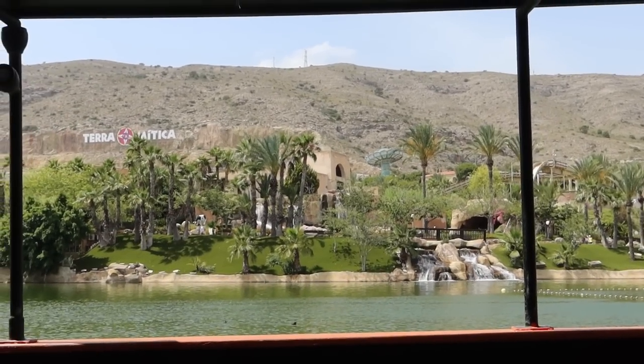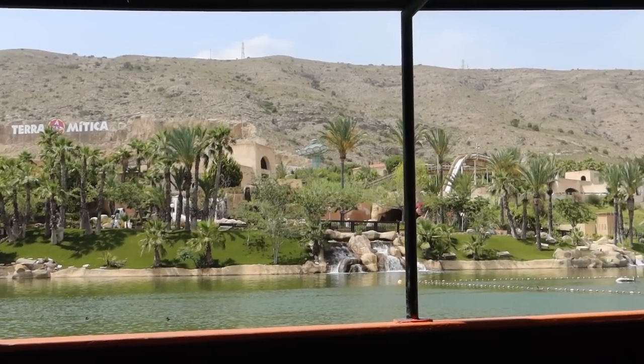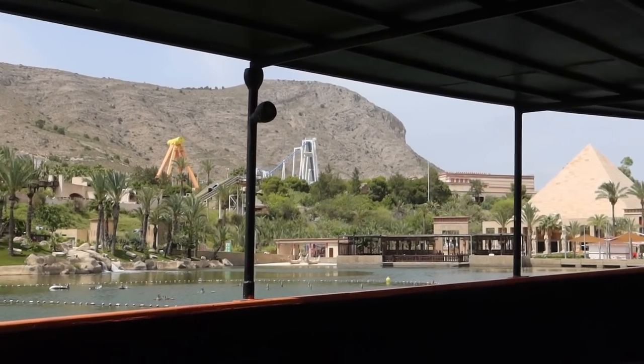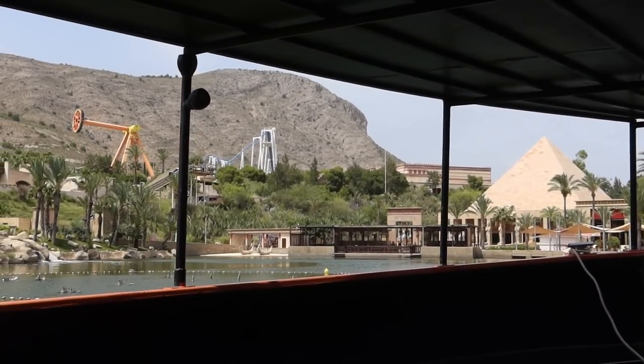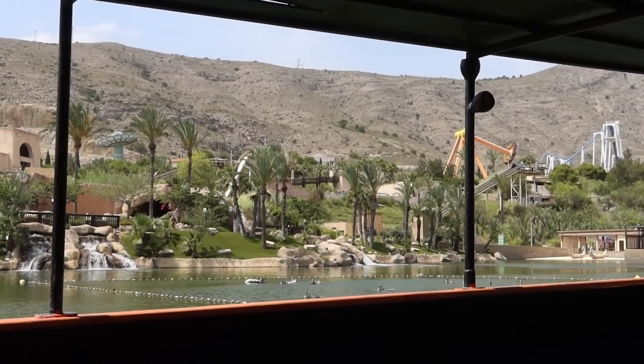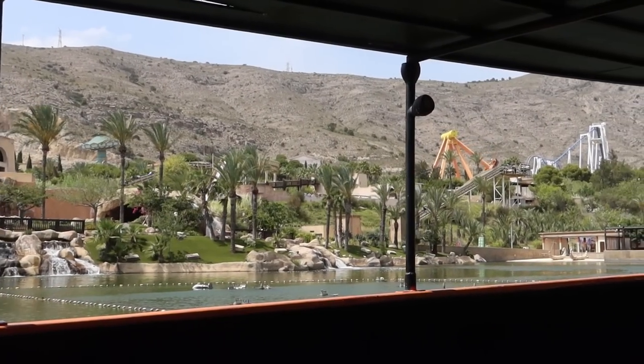Again, the fantastic view there, looking over the skyline of Terra Mítica here in Benidorm. And you've seen it a few times throughout the vlog, you might be thinking, what's inside that massive pyramid? Absolutely nothing, that's what's inside there. It just says private event outside at the moment. So no attraction or anything like that.